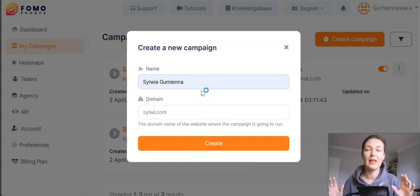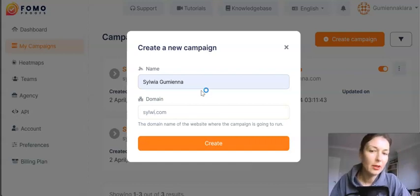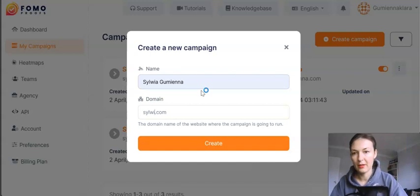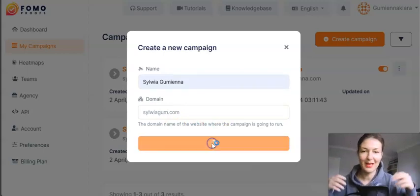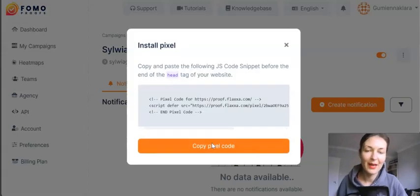Let's say you're creating an email pop-up for growing your list, for example for people to sign up to your newsletter, your weekly, daily, monthly, whatever newsletter you have. So you would call it email newsletter or something by which you will know what the campaign is all about. Okay, and let's connect a domain to it, so that would be your domain, obviously.